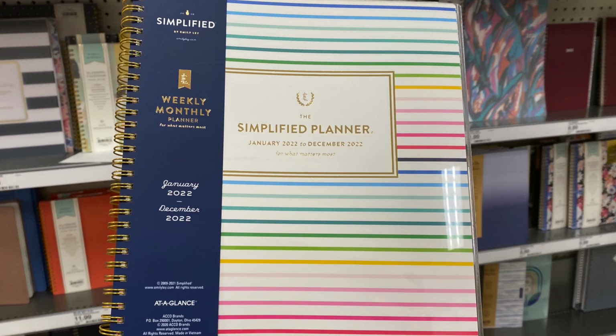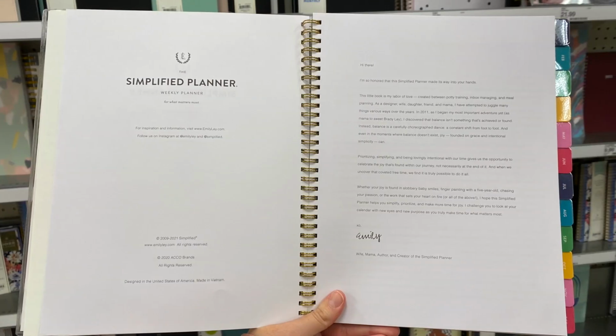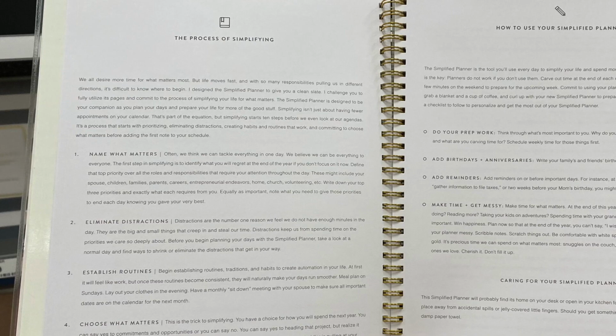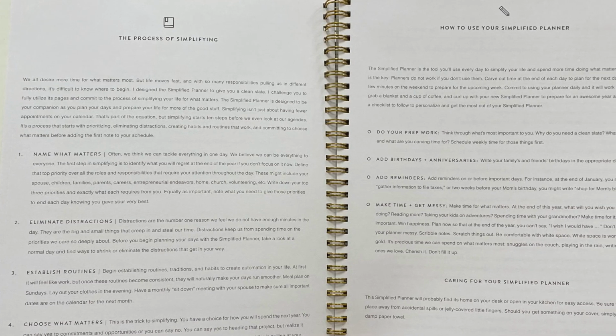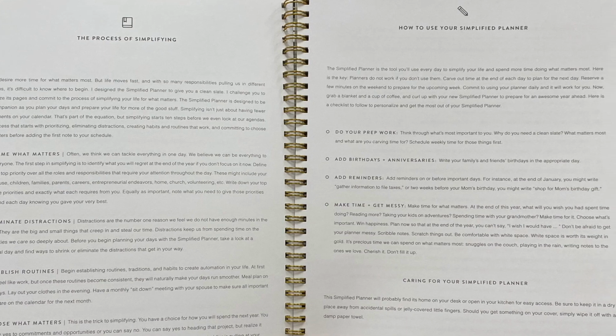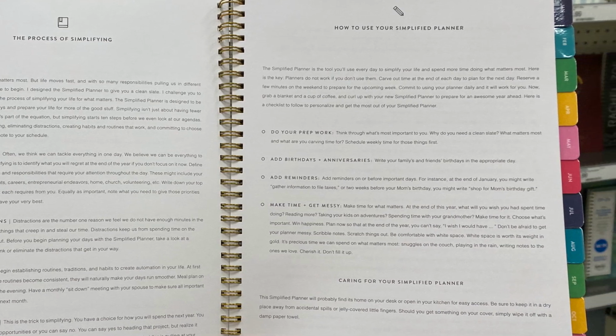So when I'm looking at this one, you've got that beautiful stripe cover. It's a weekly and a monthly. And when you open it up, you get that Emily Ley intro. It also goes into the details of the process for simplifying and how to use this planner. And then as you continue on, it gives you a breakdown of how to simplify your life with some specific tasks to do to help make things a little bit easier, which I really like.